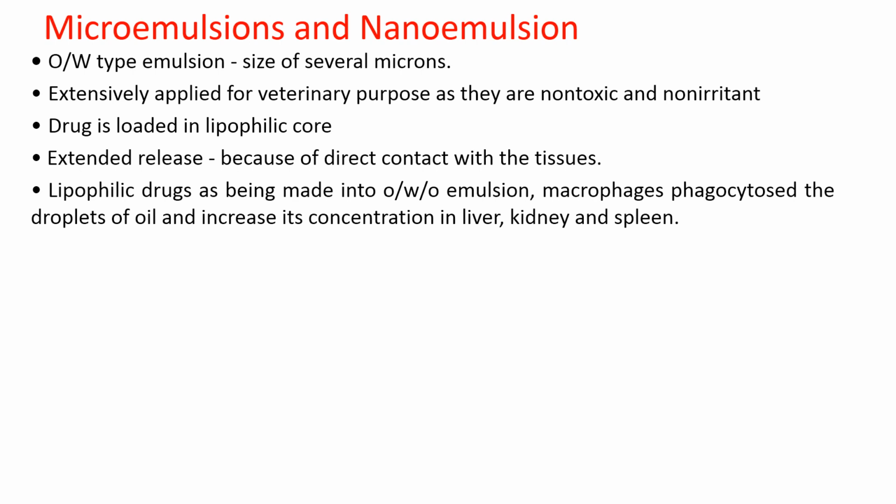Lipophilic drugs are being used in O/W/O emulsions because our WBCs, the neutrophils, engulf these lipophilic microemulsions, and take these engulfed particles to the liver, kidney or spleen for degradation. Now, if you want to target your drug towards the liver, this is the best way. That means prepare the lipophilic microemulsion with the lipophilic drug in it, and then the macrophages will naturally engulf them and carry it towards the liver, kidney, or spleen. So targeted drug delivery, especially for liver cancer or sometimes spleen cancer, can be done in this way.